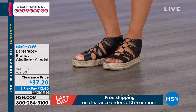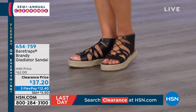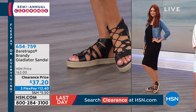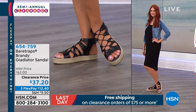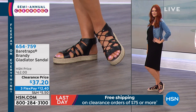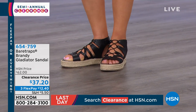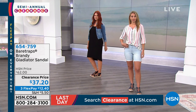That's very true. So you're seeing them there in black. Typically when we see gladiators, we see them in brown. Yes. And sometimes you've seen them very glitzy. I love that you've got a range here. So you're seeing it there in black, and you can see Julia has it on with a jean jacket and a cute little easy dress, right? And she's wearing those classic sandals. And it is classic. So you're right, when you're getting up and getting dressed, you don't have to think, well, what do these go with? They go with whatever you were going to wear that day.